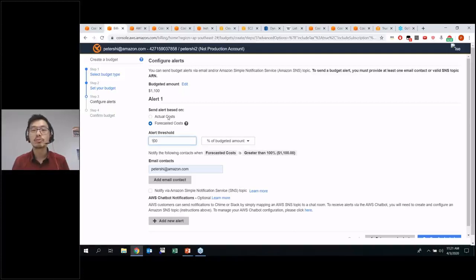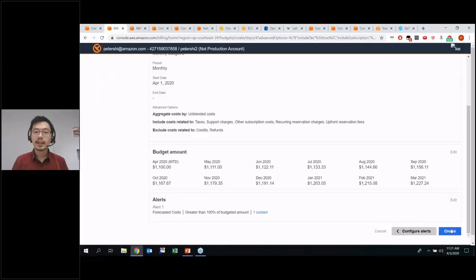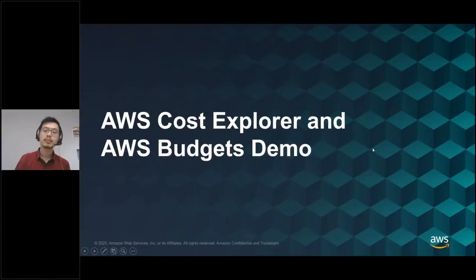And perhaps even set some actual ones at, say, 50%. So if you set an actual at 50%, you might expect roughly halfway through the month, you should get an alert. And if you get it maybe one day into the month or a few days into the month, you know something's going on. So confirming that, creating that, pretty much as straightforward as that, and it'll start alerting you based on what you've set up. So that was a quick rundown of Cost Explorer and budgets. Feel free to play around with it. There are lots of options you can try, but essentially one is for insights and one is for notifications.